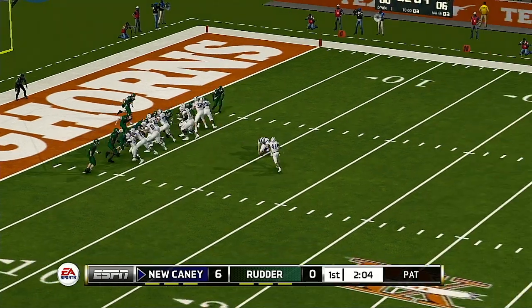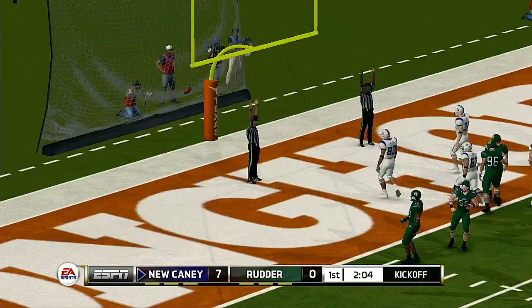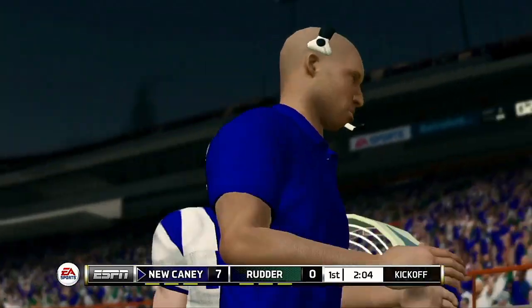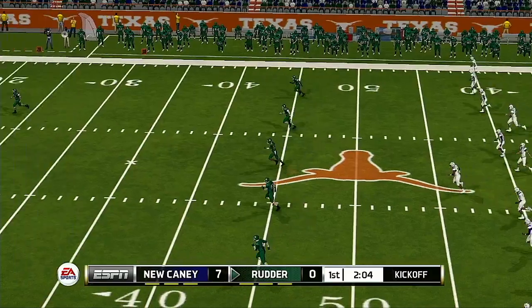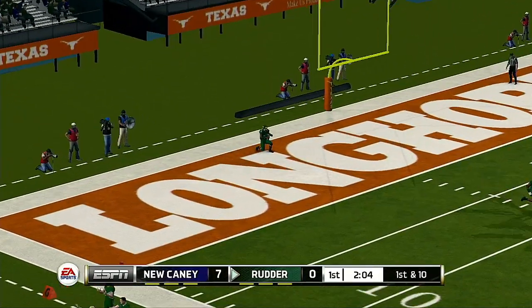And he hits the PAT. An 11-play, 76-yard drive, and that's good for a touchdown. An amazing drive for this offense. Outstanding execution. If you're the defense, you've got to do something to try to change things up to get this quarterback out of sync. The score now, 7-0.